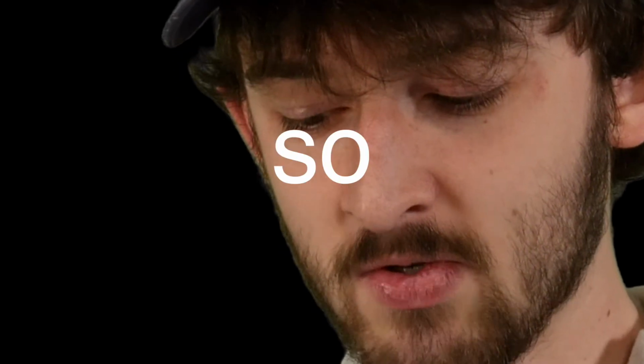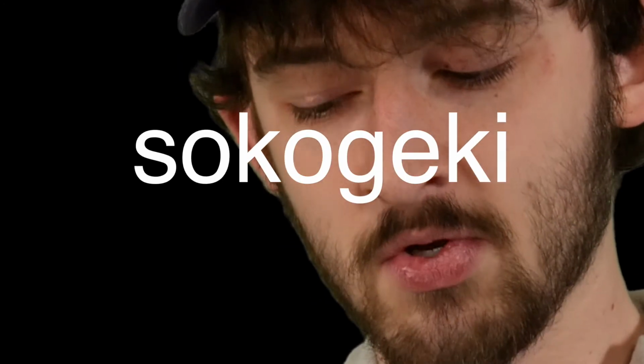Number 2, and this is one that I am slightly concerned about my pronunciation. I have it here. I'm gonna do my best to get this one right. Feel free to correct me if I absolutely butcher it. Sokogeki Goji from GMK.